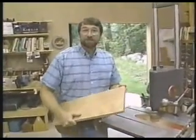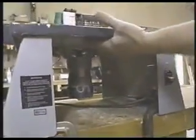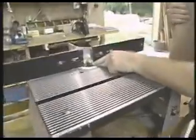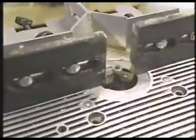Well, now I just have to route the rest of it. Now this router is mounted underneath a router table, and I've set it up with a 3/8-inch radius roundover bit with a pilot bearing.